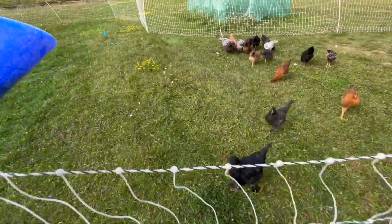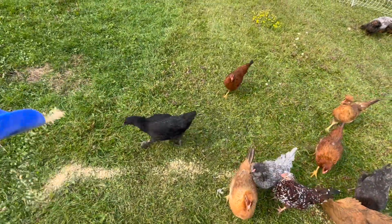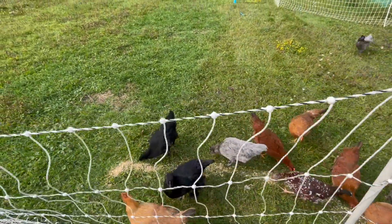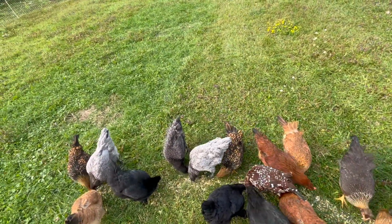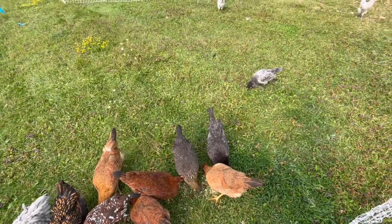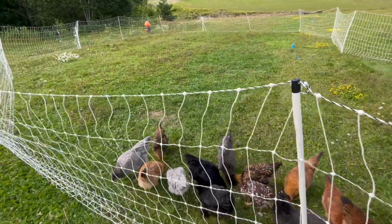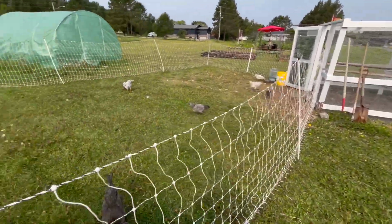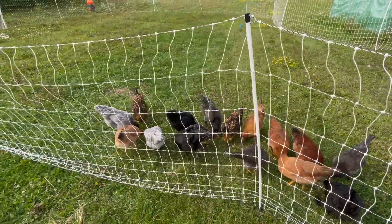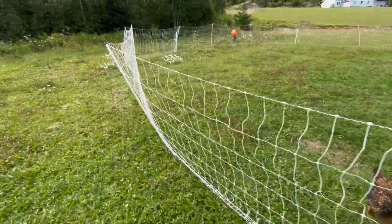Let's give this little snack to the chickies. Hi, babies. There you go. Enjoy. They got a big area here, and then they have access to their run and their coop as well, so it's nice and safe for them. Plus, this is electric netting that we have to go turn on.